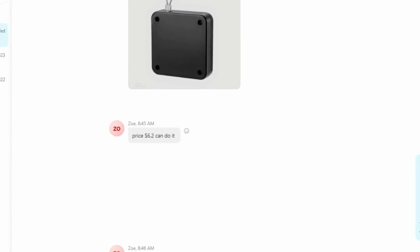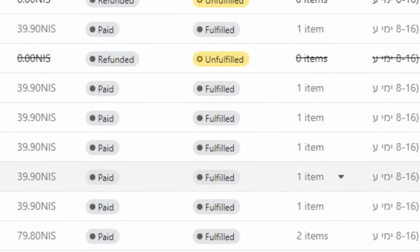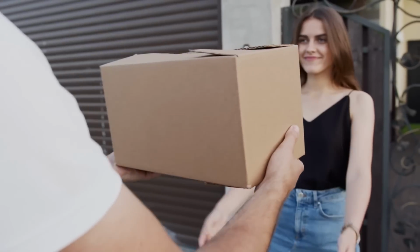So I went to Alibaba and contacted some of the sellers of my product. And after some chatting, I arranged a price of $6.27 and 7 to 15 days shipping times. Now, not only was I getting all of my orders fulfilled for me, they also cost me much less, and I could always be sure that my customers get their products in time.